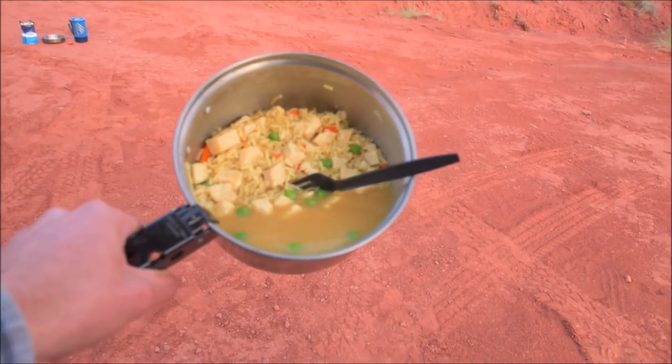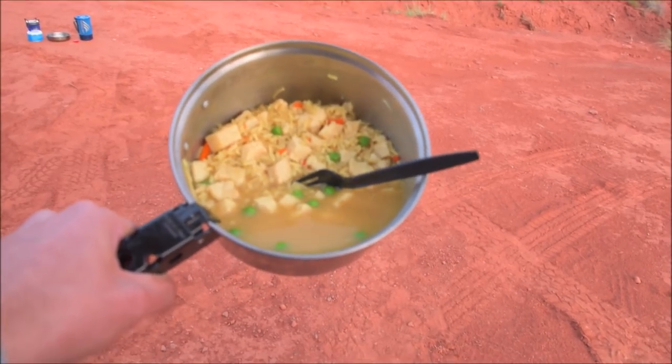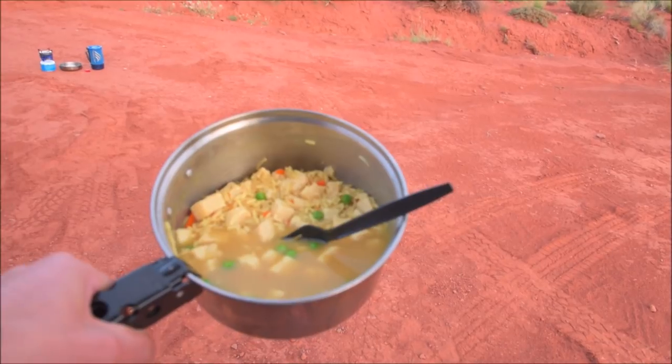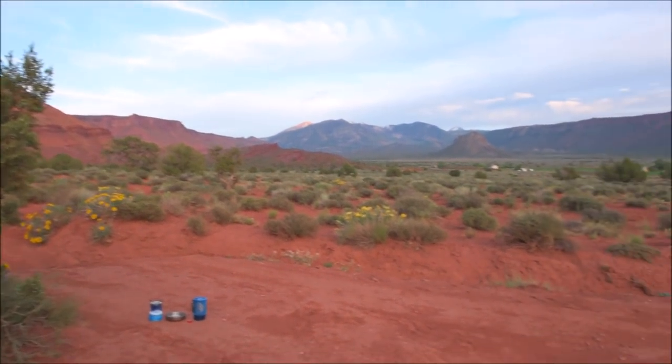Well, I added a bit too much water, but overall, looks pretty good. The chicken could have been a bit better, I think, but still, it's a good outdoor meal, and I got a nice view to enjoy it with.